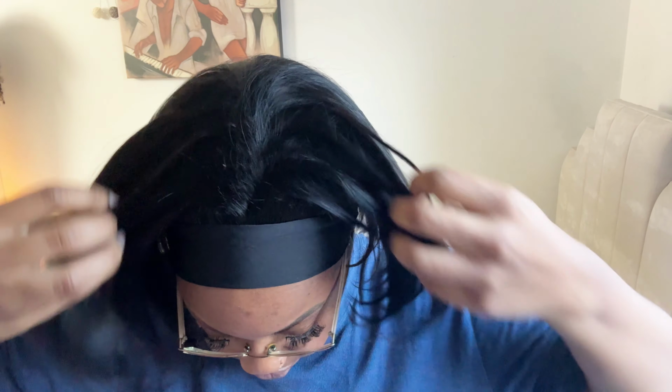So anyway, this is what the wig looks like on, and straight out of the pack, I like it. If I had to quickly run to the shop now, I would feel confident. Okay, partly confident enough to do so. And I think once I get my straighteners on it and then I sort my baby hairs, it'll be in a better position. Ladies, this is what the wig looks like straight on, straight out of the packet.